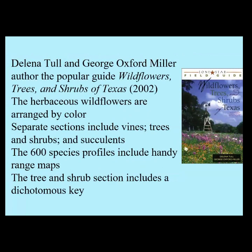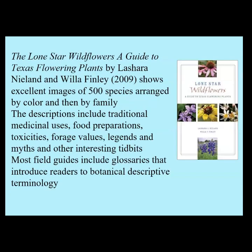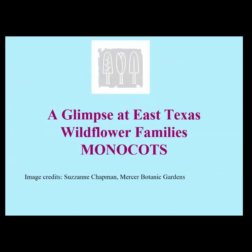This is a wonderful book also, Wildflowers, Trees and Shrubs of Texas by Tull and Miller. It's arranged by color and then has separate sections on vines, trees and shrubs, succulents. Has handy range maps in it and a tree and shrub section with a dichotomous key. And then another wonderful one by Nealon and Finley. This one has a lot of descriptions that include traditional medicinal uses, food preps, toxicities, forage values, legends and myths. So it's amazing what we have out there for us to learn.